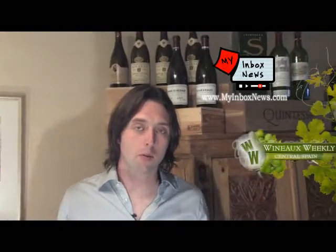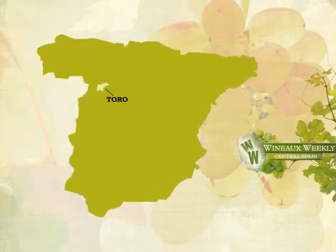So, aside from the obvious big regions of central Spain, such as Ribera del Duero that we've spoken about previously, there are a lot of up-and-coming regions. I guess by up-and-coming, I mean they're up-and-coming on the world stage. They've been classic regions in Spain for a very, very long time. One of them is the Toro region.